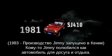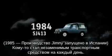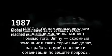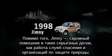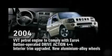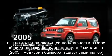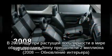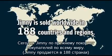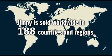In some countries, it's a fun-loving leisure vehicle. In others, it's an indispensable means of transport for everyday living. Behind the scenes, the Jimny is supporting the lives of people everywhere, from providing lifelines to protecting the environment. In 2001, global cumulative sales of the Jimny surpassed 2 million units on the back of continued worldwide popularity. Today, the Jimny is still a firm favorite with customers in 188 countries and regions around the world.